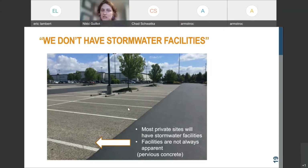So in this case, the private property owner may not think of this as a stormwater facility, but like that cross section I showed of the pervious asphalt, there's a huge storage layer of rock under that pavement. So even though it doesn't look like this pavement is doing much, it may be storing a lot of water underneath. And so it's really important to think about when you're putting together a maintenance contract, even a landscape maintenance contract, if you're even just looking at cleaning out the storm drains, that there may be stormwater facilities on that site that aren't really obvious.